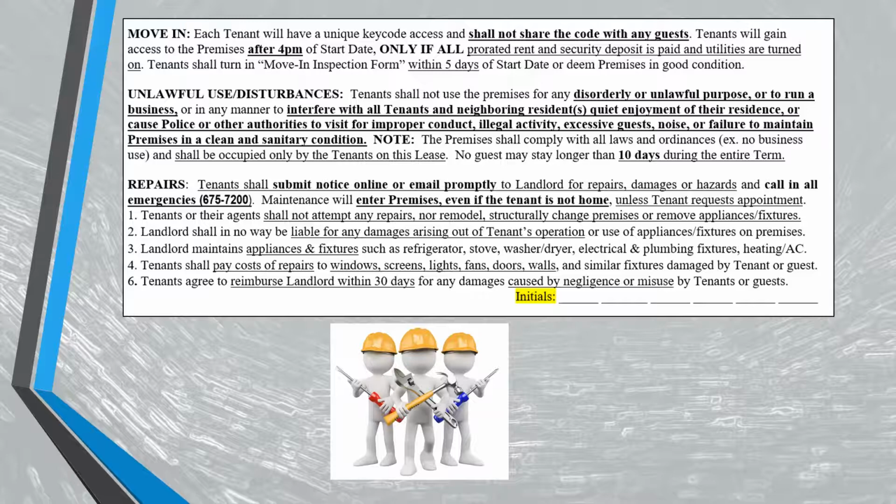Place all work orders online at the resident portal or email the office. We will maintain all appliances and fixtures at no cost unless you damage it by being negligent or misuse of the appliance. You agree to reimburse the landlord within 30 days for any damages caused. Please call the 24-hour emergency line if you have a true emergency at 757-675-7200.